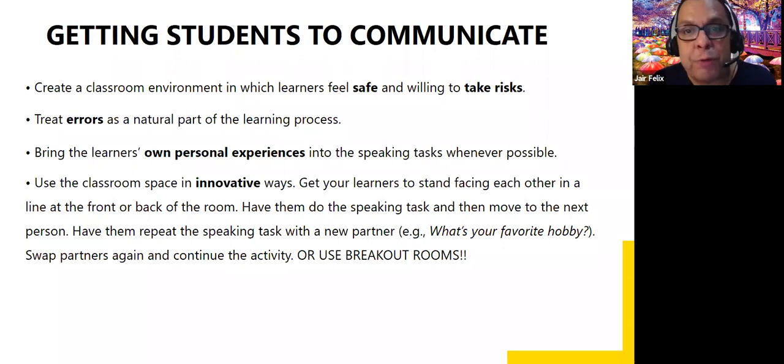Or use breakout rooms. If you're teaching on Zoom, maybe you're saying, well, but those activities, those ideas are great for traditional classroom settings. Well, not really. How about taking advantage of breakout rooms in order to have mini groups in which students can exchange ideas on their own without being put under the full class spotlight, right?